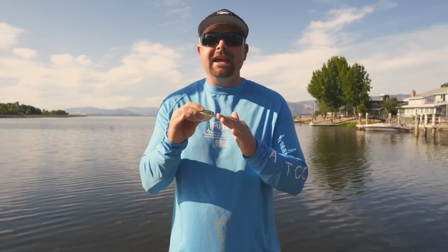I'm trying to get this bait to mimic or look like a frantic shad. You guys saw some of the blow-ups. You saw those shad jumping out of the water. As soon as they land, those bass would eat it.